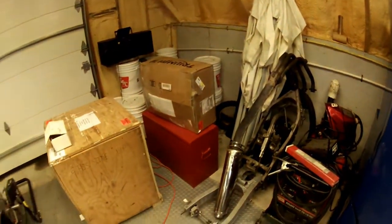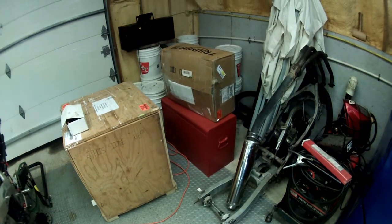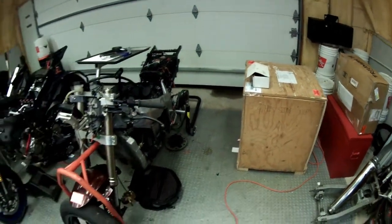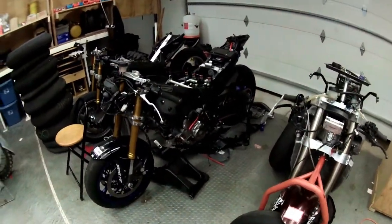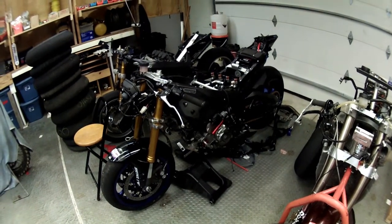Canopy for at the track, my grandpa's toolbox, which is completely restored. I just have to bring it into the house and fill it with all his tools. Crate is a new motor for this motorcycle that's in the middle. That's by far the nicest bike in the shop. It's a buddy of mine. I'm helping him out. He comes over and tinkers.